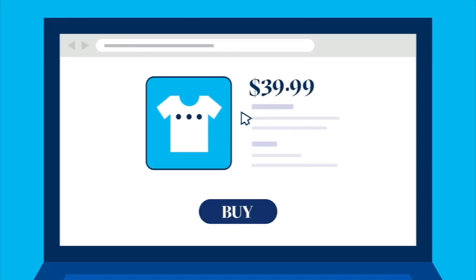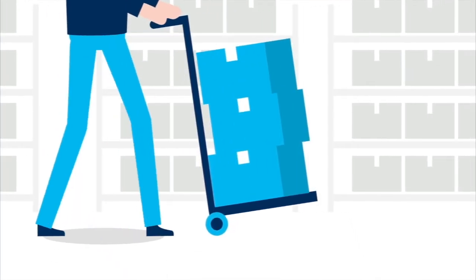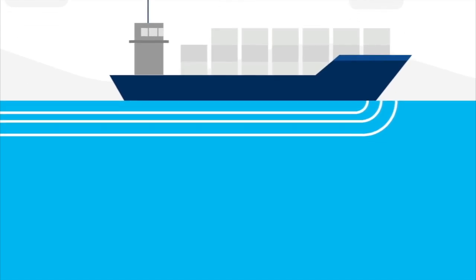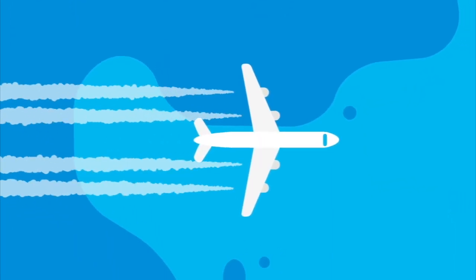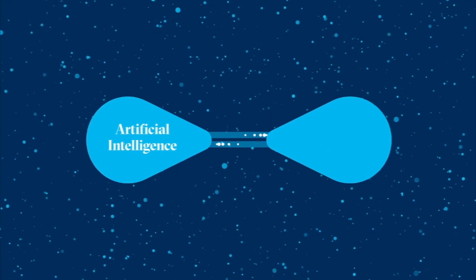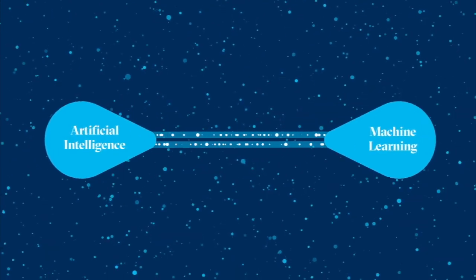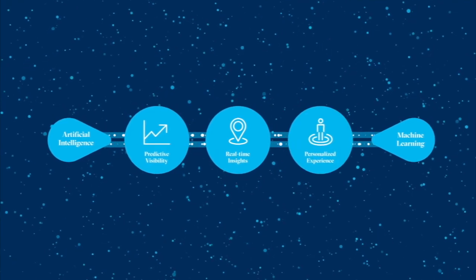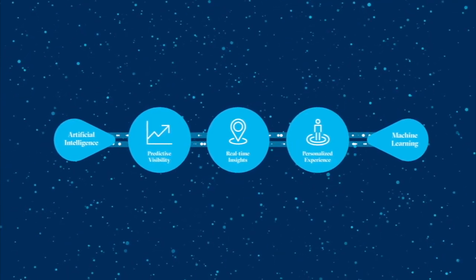Time is of the essence in the digital economy. The modern supply chain depends on a platform that helps customers build modernized supply chains, that helps businesses drive progress and advance their sustainable business agenda. The smart supply chain of the future requires a platform powered by artificial intelligence and machine learning that delivers predictive visibility, real-time insights, and personalized customer experiences for the enterprise.